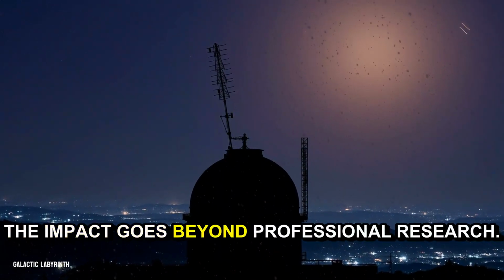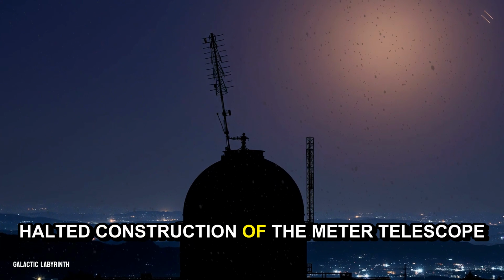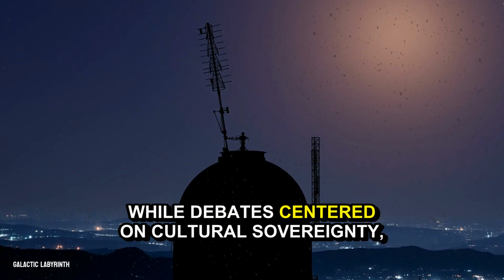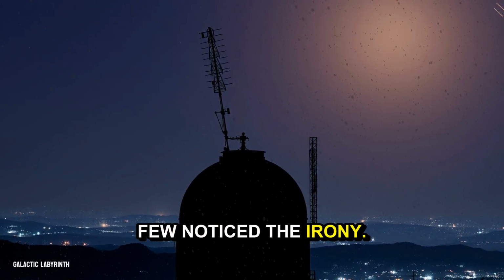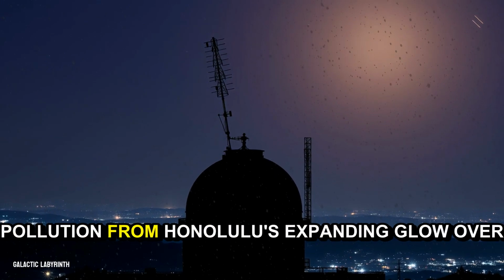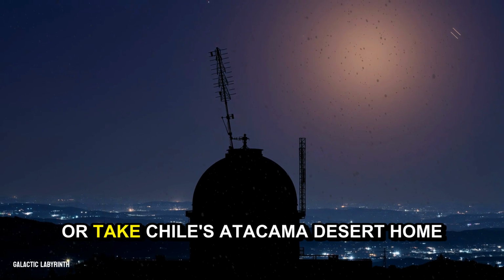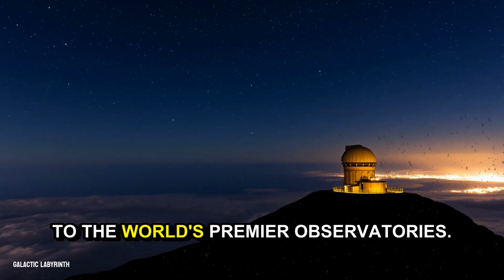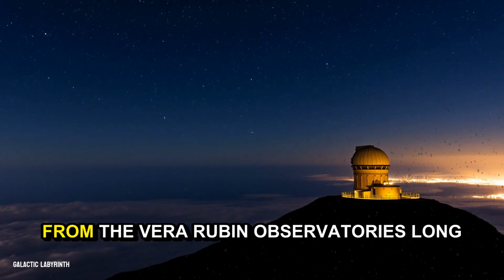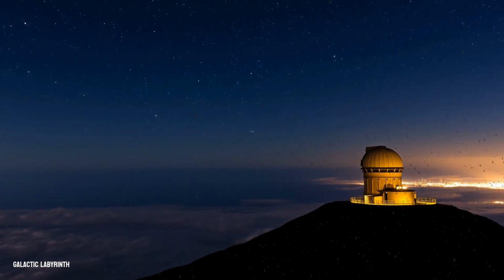The impact goes beyond professional research. Consider the Hawaiian Islands, where protests halted construction of the 30-meter telescope atop Mauna Kea. While debates centered on cultural sovereignty, few noticed the irony. Even if built, the telescope would fight a losing battle against light pollution from Honolulu's expanding glow over 100 miles away. Or take Chile's Atacama Desert, home to the world's premier observatories. Satellite trails now contaminate 30% of images from the Vera Rubin Observatory's long exposures, turning cosmic data into Swiss cheese.